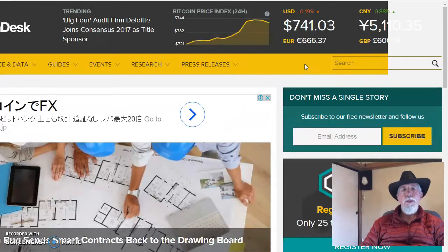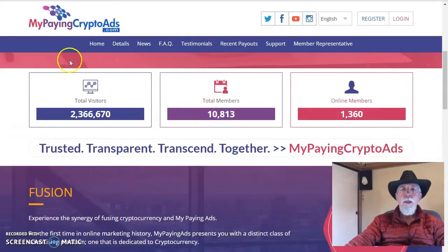However, let's take a look at the rev share that deals with Bitcoin to Bitcoin. The name of that rev share is MyPayingCryptoAds. You can see that as of right now, there are 10,813 members, and this MyPayingCryptoAds has not launched yet, and they're already over 10,000 members.